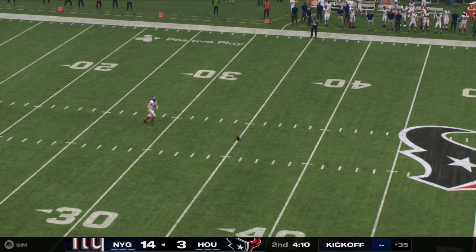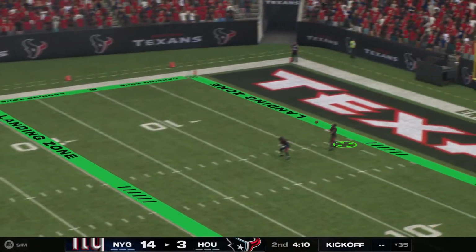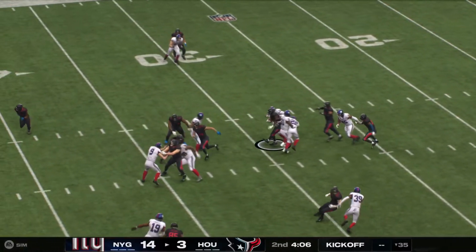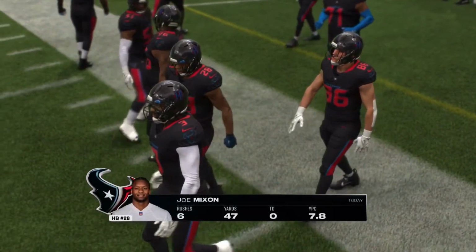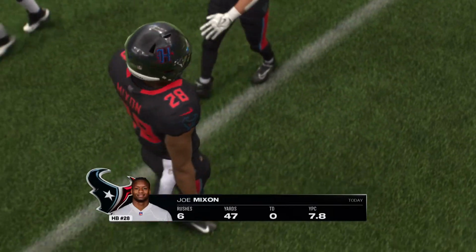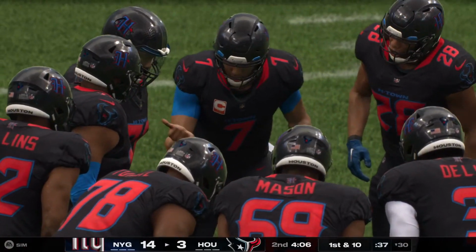Well, Brock, hopefully some short memories on offense as they get it right back here on the kickoff after that pick-6. This one's fielded at the 4-yard line. And this will give them decent field position. The return gets out to the 30. The Texans and running back Joe Mixon headed out for their next series. And they find themselves trailing by 11 as they take over down 14-3.